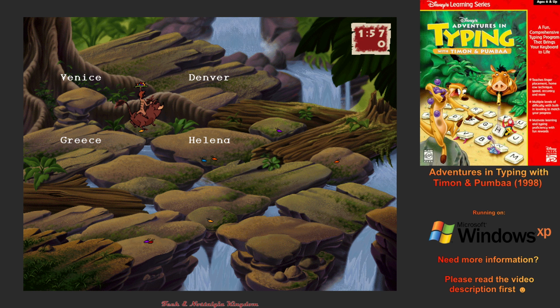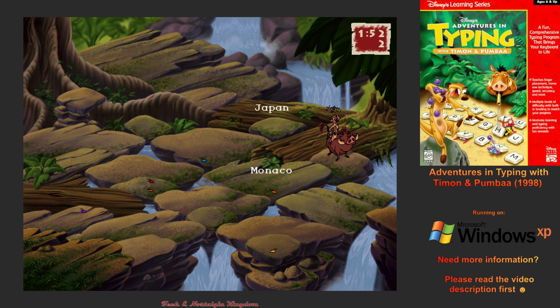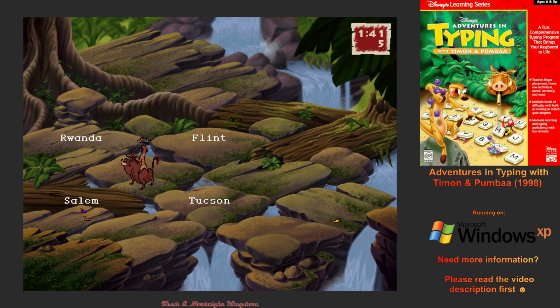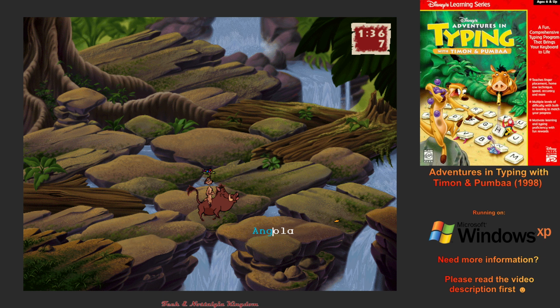Whoopee! Way to go! Where are we going? Way to go!